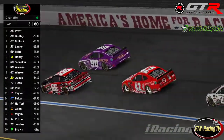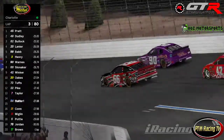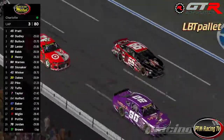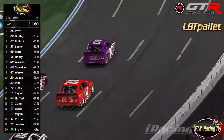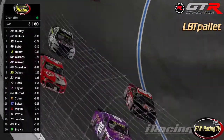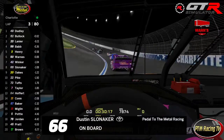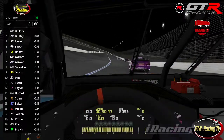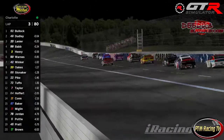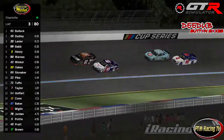Kevin Winker, the number 42, Coca-Cola machine, continuing to dive down in on the corners. Dennis Warrens, the number 90, trying to hang in there as well while Dustin Sonaker continues to battle him out. Sonaker is extremely controlled when it comes to managing the tires and managing a fuel run. We've known it before because of what he did back at Michigan International Speedway. Will the same effects apply tonight? Well, right now, he better figure it out quickly because that's not the run you want off of turn two. You saw him bobble there coming out of that corner, lost a lot of time.